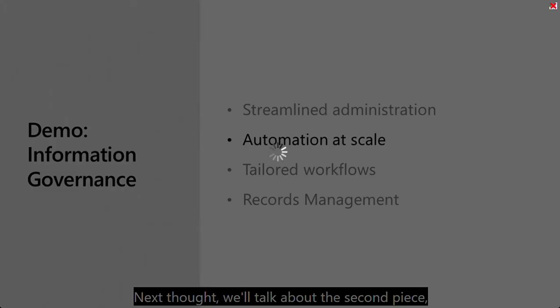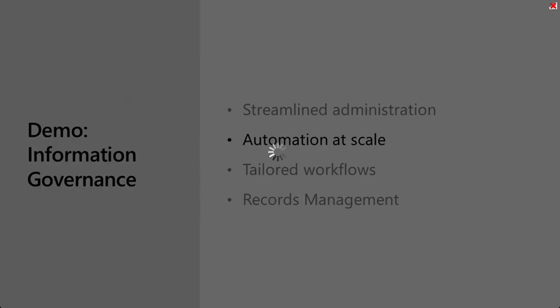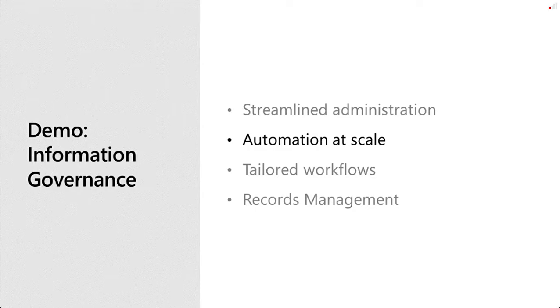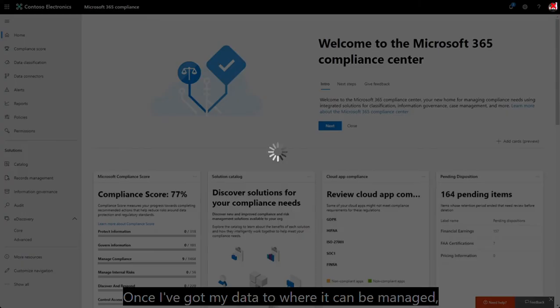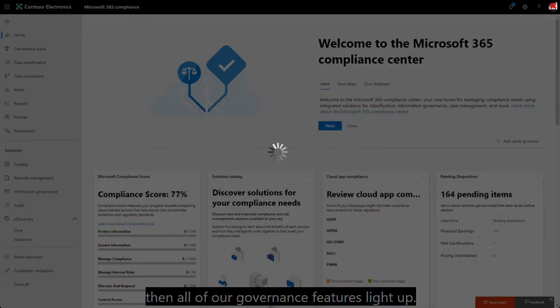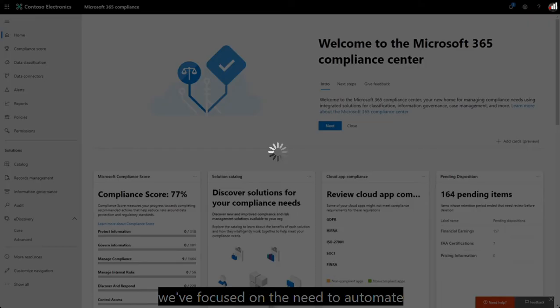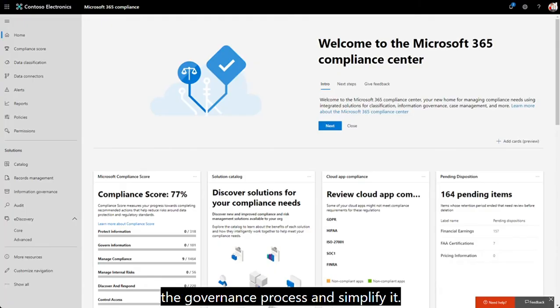Next up, we'll talk about the second piece, which is automation at scale. Once I've got my data where it can be managed, then all of our governance features light up. We know that customers can't keep up with how much data is being generated, so we've built these capabilities. As we build them, we focused on the need to automate the governance process and simplify it. It's only through this simplicity and automation that we can hope to provide the scale our customers are demanding.